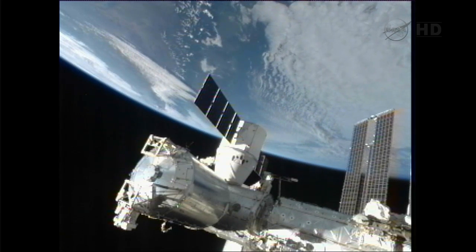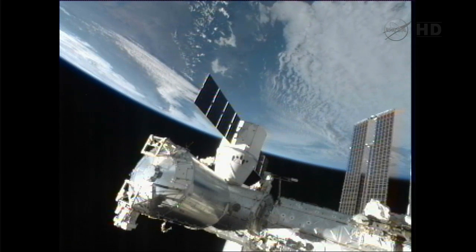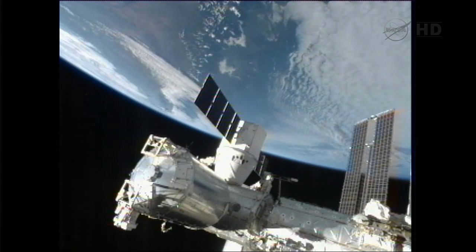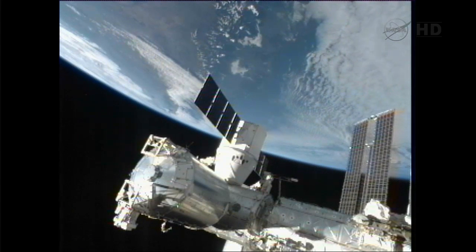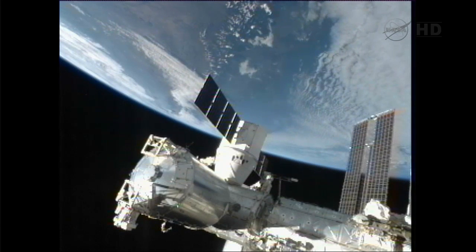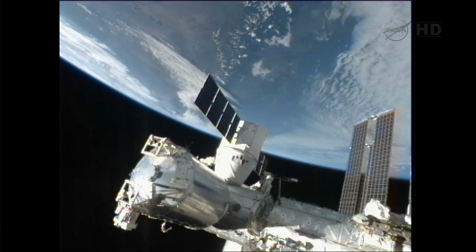That first departure burn should take place at 8:27. The second departure burn a couple of minutes later at 8:29. Dragon will have what's known as a yaw maneuver. It'll spin around basically at 8:35. It'll have another departure burn at 8:36. It'll cross that imaginary circle that we call the keep-out sphere at 8:36 as well. And then it'll cross the approach ellipsoid at 8:39. So all of this, once Dragon gets released, happens fairly rapidly.